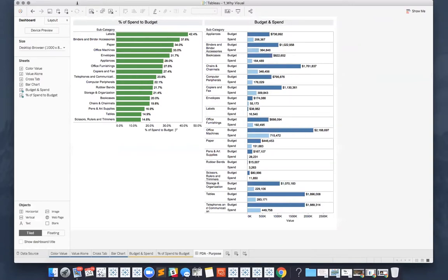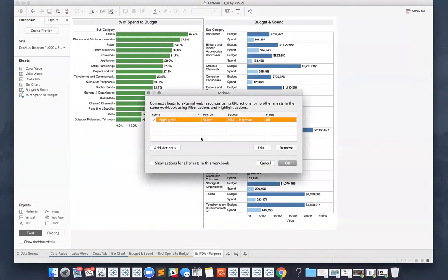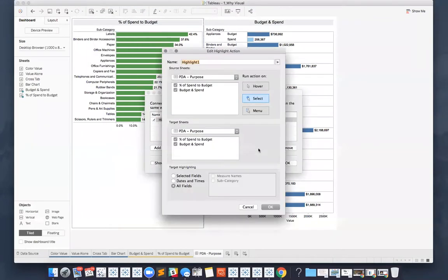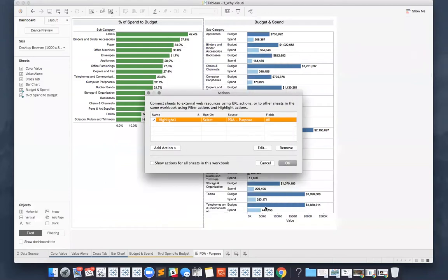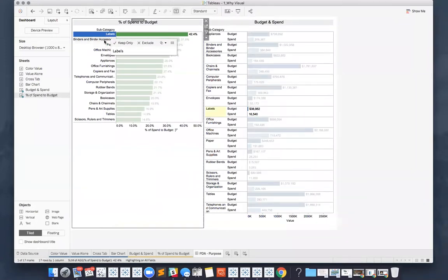And I already have actions on this, I believe. I have like a highlight action. I'll show you this really quick. This is very simple. So dashboard actions, highlight, and then just hit select. So whenever I click something, it's gonna highlight it in the other graph. So now if I click labels, it shows me where that is.